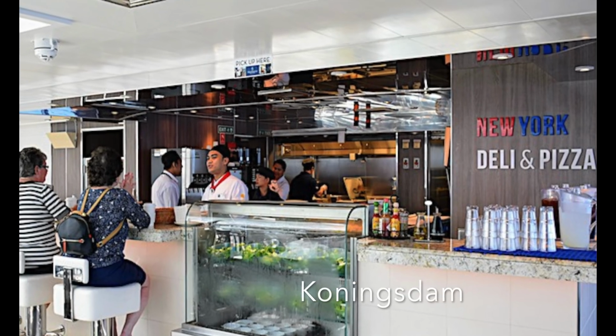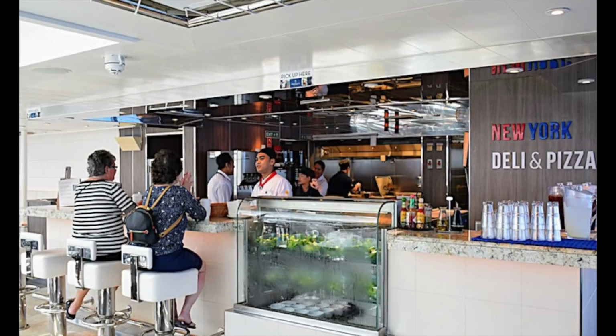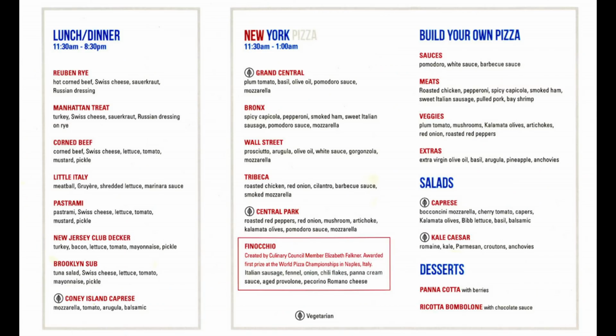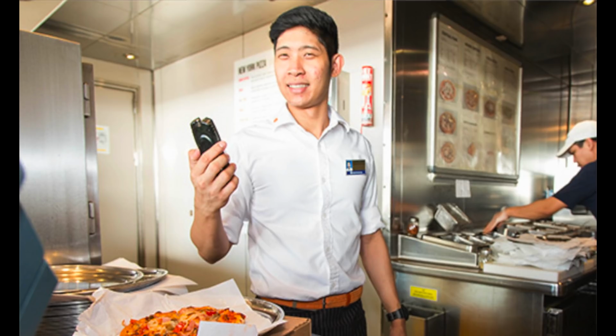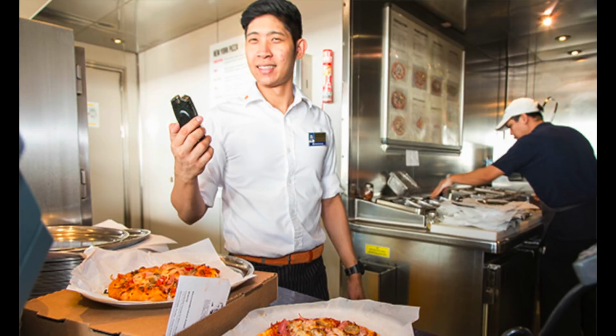At New York Pizza, choose from a variety of scrumptious 9-inch thin crust pies. Named for New York's famed 5 boroughs, our signature pizzas are made to order and topped with only the finest ingredients.